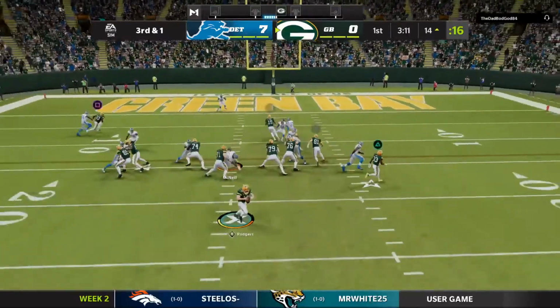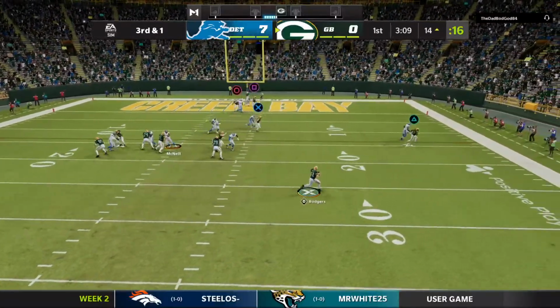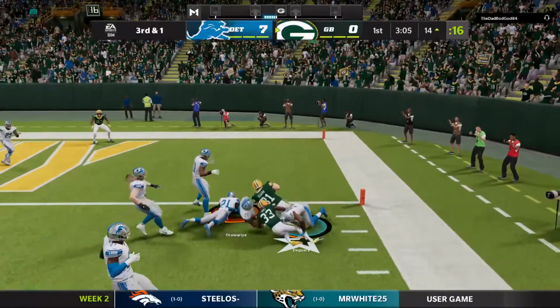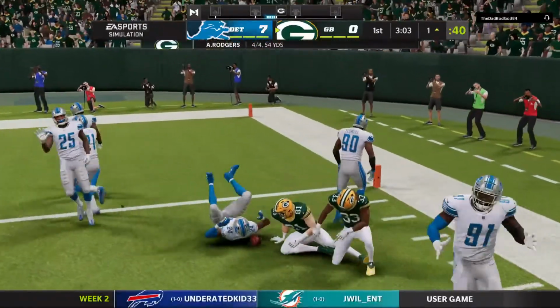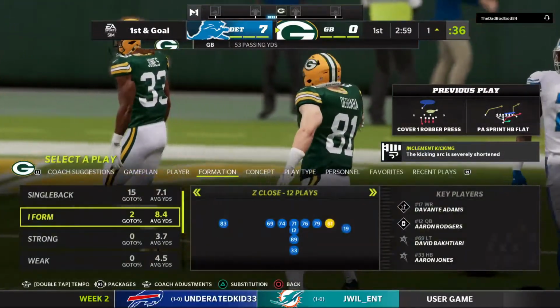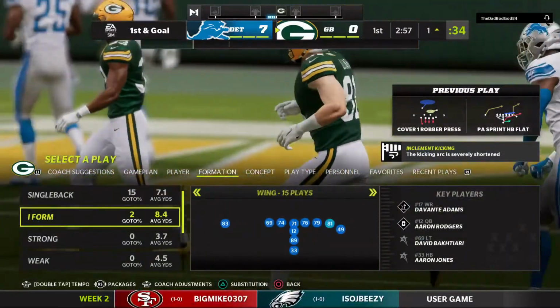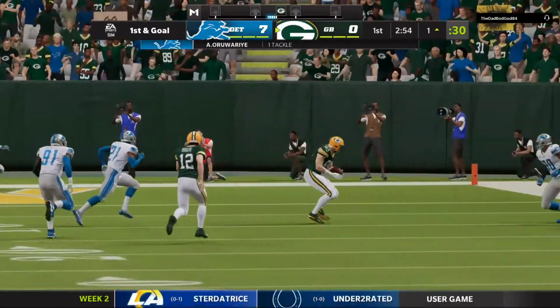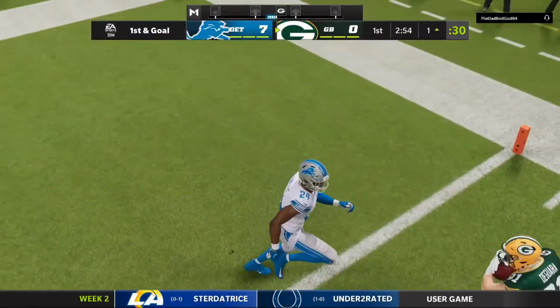Now Rodgers on the bootleg. Throw right side, going to be complete to Aguara. And he'll be taken down, but he does have first down yardage. And they'll get 14 yards out of it and a fresh set of downs. First down, go.